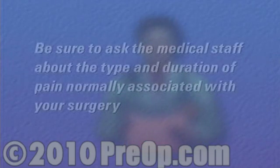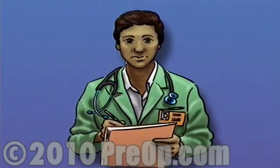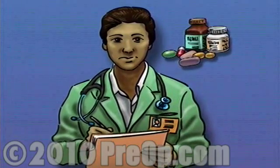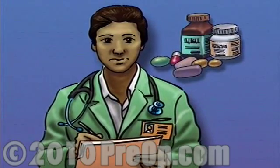Before surgery, be sure to ask the medical staff about the type and duration of pain normally associated with your surgery. Find out in advance about your pain management options. Work with the staff to develop a pain management plan. Discuss your options. There are alternatives to drugs that can lessen your need for pain medication.